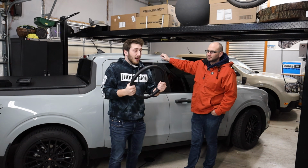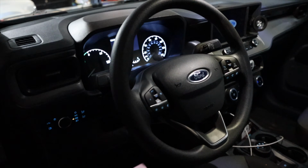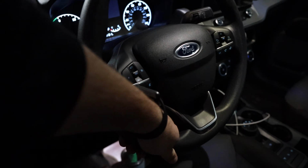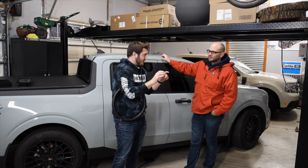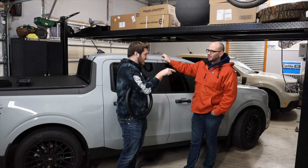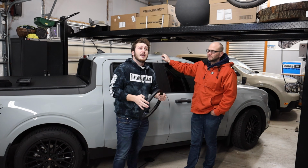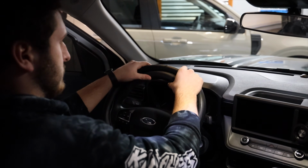Yep, I would agree. However, this being the Maverick XL, and this actually is for the XLT without the luxury package as well, you get this crappy steering wheel. It's super hard plastic. I've actually scratched the inside of my fingers on the insides of it because there's like a plastic, like 3D printed ridge or whatever. I cannot stand it. It bugs me so much. And it's cold when it's cold outside. Now this, I mean, it's phenomenal.